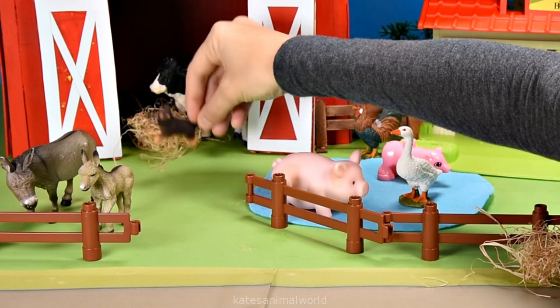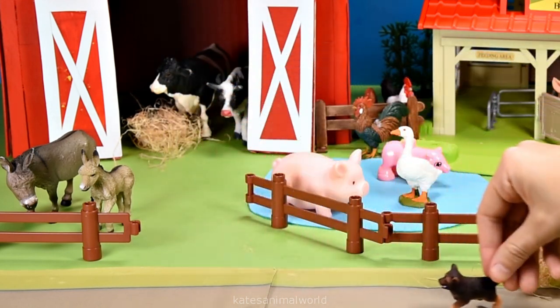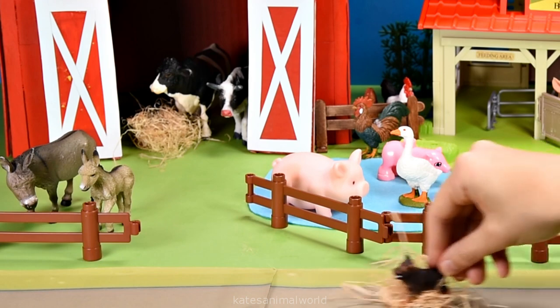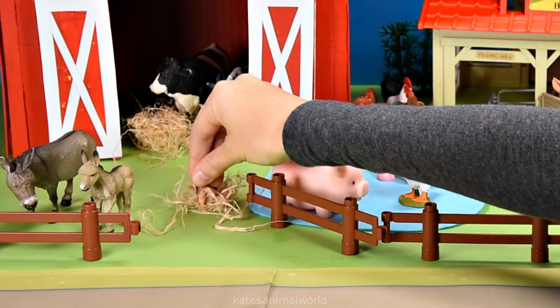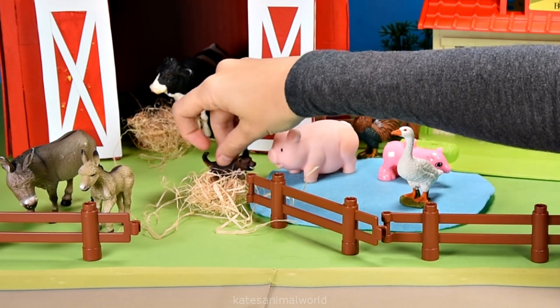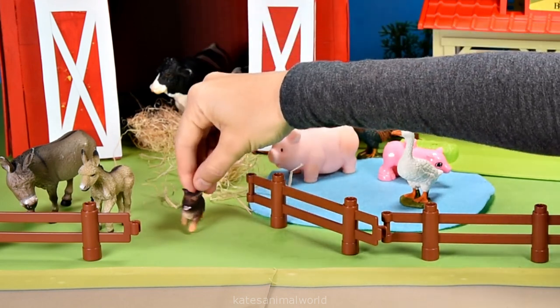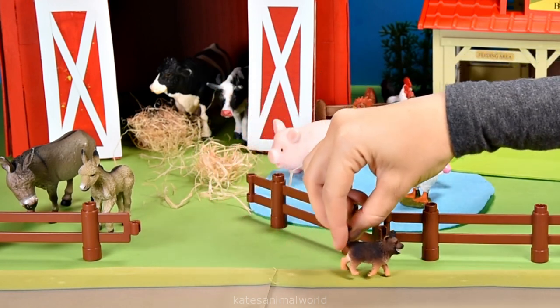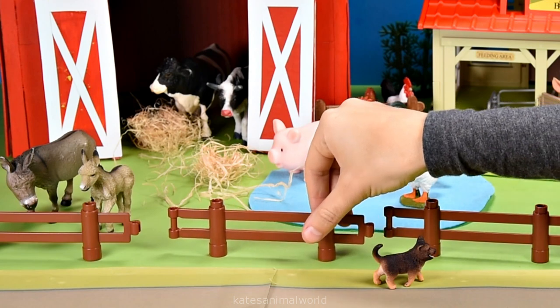All right, who should we give the other hay to? I know pigs also like to eat hay. Maybe I'll ask them. Hey, pigs. Pigs, do you want some hay? Yeah, sure. Thanks. Oh, you're very welcome. Here you go. Oh, job done. Whoops. Don't forget to close the gate.